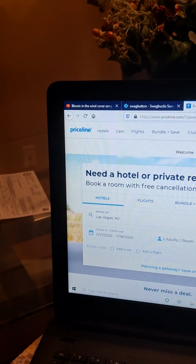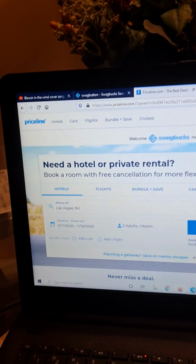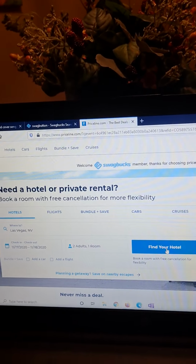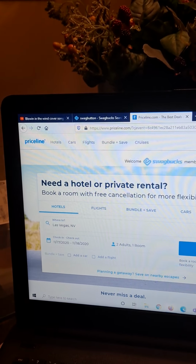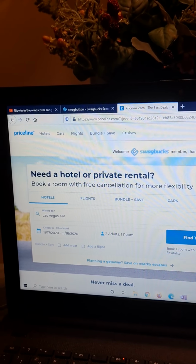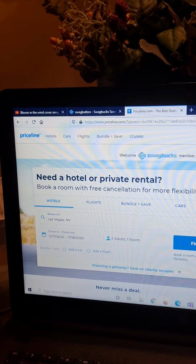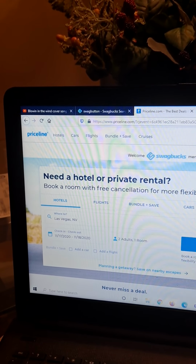You go to Priceline to book a hotel. You can go to Walmart.com, order something from Walmart, or go to Amazon. Anywhere you go, this little browser extension, which is automatically built into your browser from now on, is going to give you cash back on anything you buy at any site. I shop a lot on Amazon. I told you, Priceline's my favorite hotel booking site, but you're going to get cash back everywhere you shop from now on.